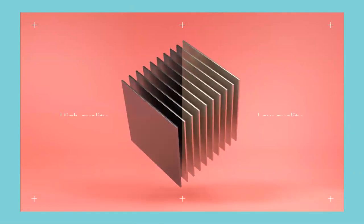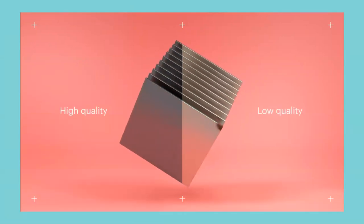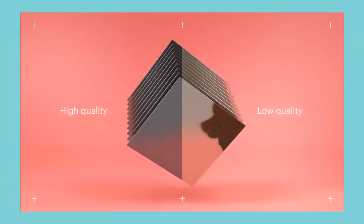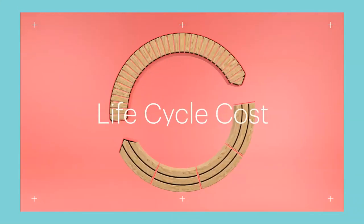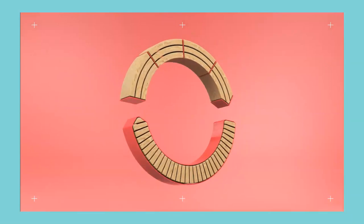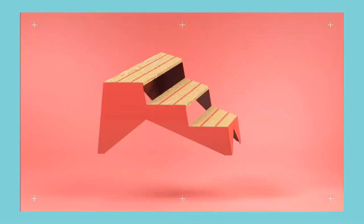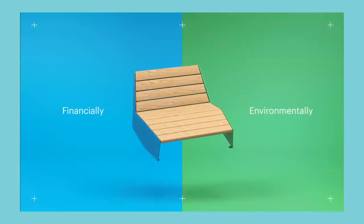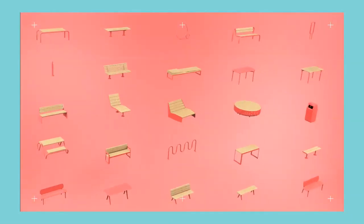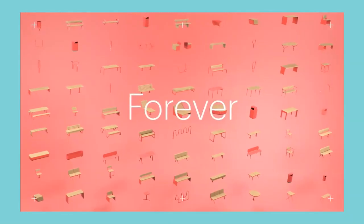When buying something new, it can be tempting to choose the cheapest option. But as we all know, a low price often means poor quality. When you consider the whole life cycle cost of a product, buying things that simply don't break will be the best option, both financially and environmentally.